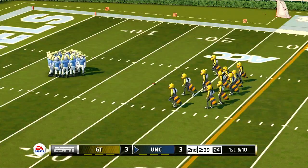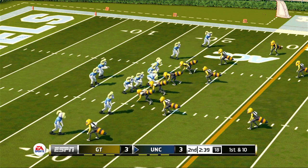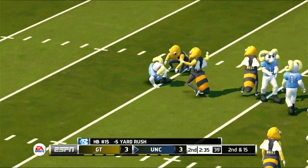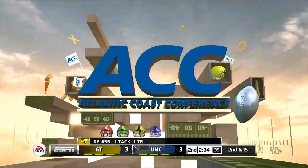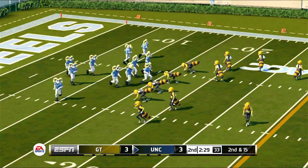You always want to go in the locker room with momentum, so as we get closer to halftime, I think we'll see more and more attempts to create big plays. Here we go! Red 68! And he's stopped behind the line. That's a loss of 5 yards. That'll bring up second and 15. From their own 15-yard line, second down.